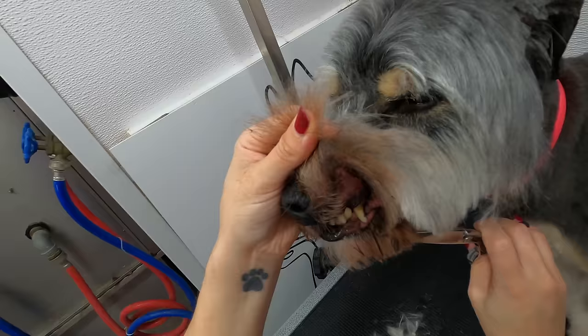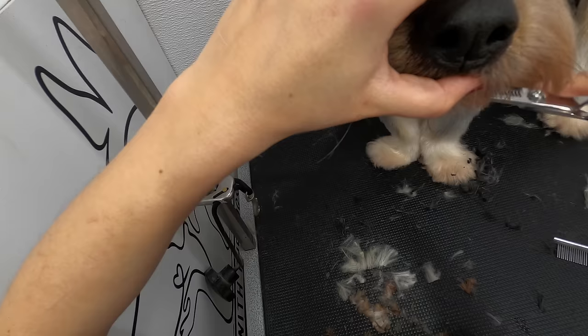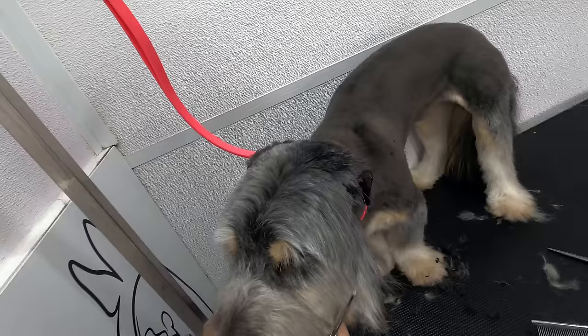Good boy. Okay, and then using my thinning shears, I'm going to blend this in. Chunkers a little bit because it gets more hair at one time, and then I'll go back over it with my thinning shears.